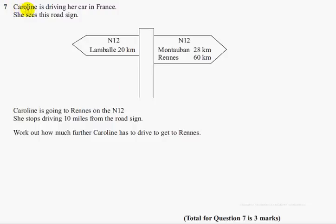Question 7. Caroline is driving her car in France. She sees this road sign. 20 kilometers will go to this place here. 28 kilometers will go to this place here. And 60 kilometers will go to Rennes.